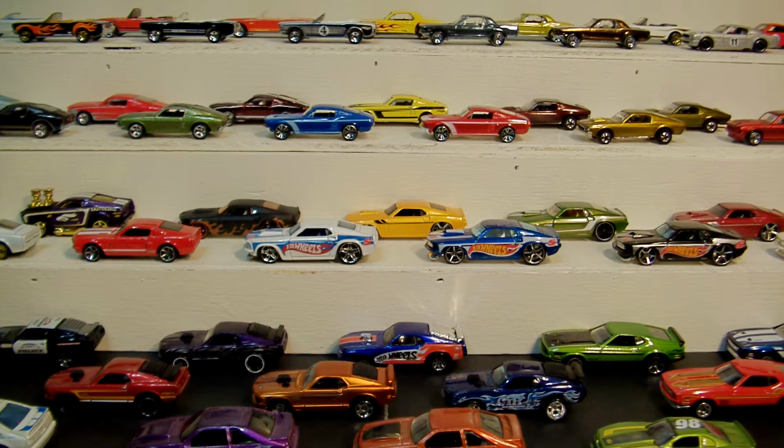This is actually my second time doing this. I did this back in March of 2012. I figure maybe every 2 years is not a bad way to update certain collections and whatnot.